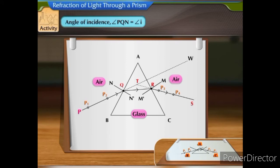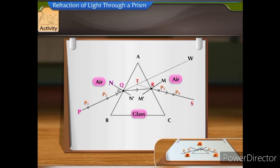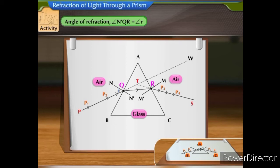The angle made by the incident ray PQ with the normal NN' is the angle of incidence, that is, angle PQN is equal to angle I. The angle made by the refracted ray QR with the normal NN' at the face AB is the angle of refraction, that is, angle N'QR is equal to angle R. The angle made by emergent ray RS with the normal MM' is the angle of emergence. Therefore, angle MRS is equal to angle E. Angle RTW, equal to D, is the angle of deviation. This is the angle which the incident ray makes with the emergent ray.